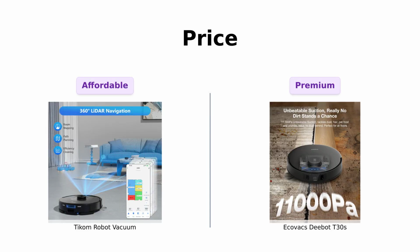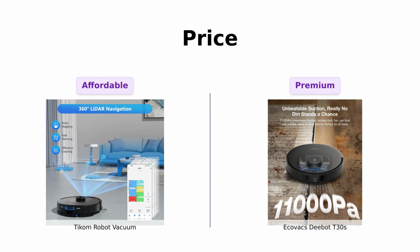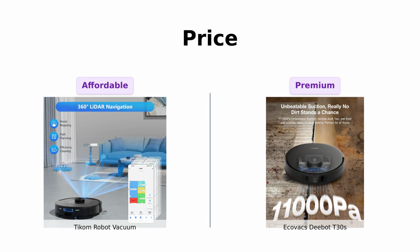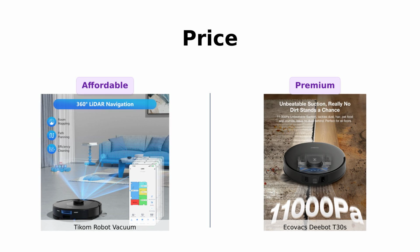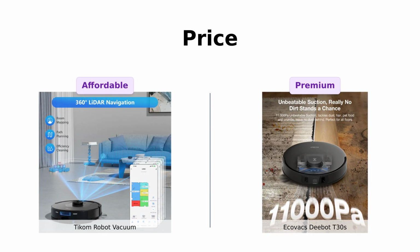First up, let's talk about everyone's favorite topic: money. Tikom the Titan comes in at a wallet-friendly $399. Meanwhile, DEEBOT the Destroyer is flexing its premium price tag at a whopping $999. That's right, folks, you could almost buy 3 Tikoms for the price of one DEEBOT. Is DEEBOT worth the extra cash? Let's find out.